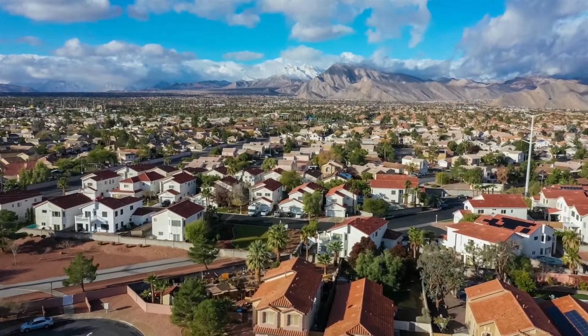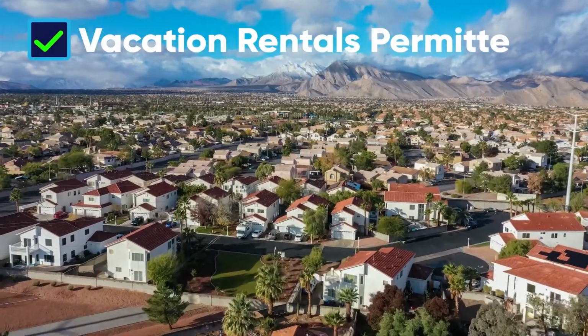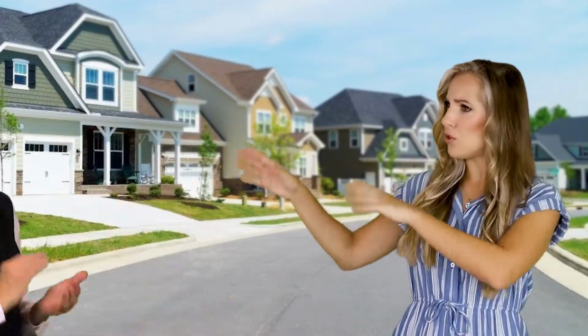Now, if you're part of a homeowners association, double check that it allows vacation rentals. You definitely don't want your snooty next door neighbor stopping by to inform you that your budding business venture is strictly prohibited. Take my word for it. Who do you think you are coming to this neighborhood?